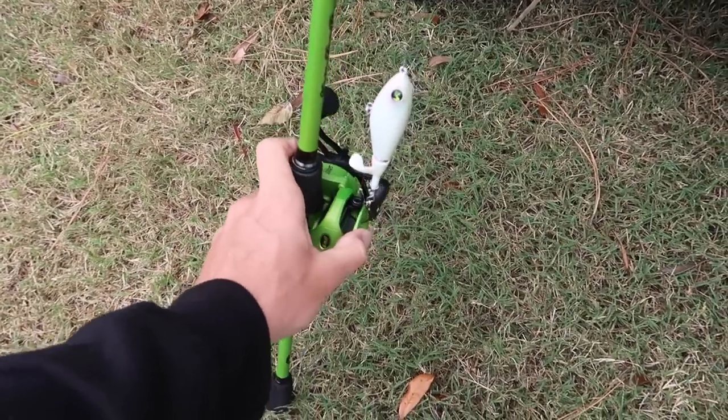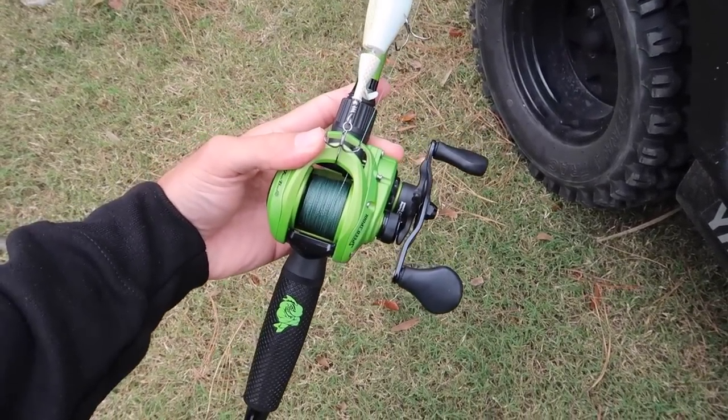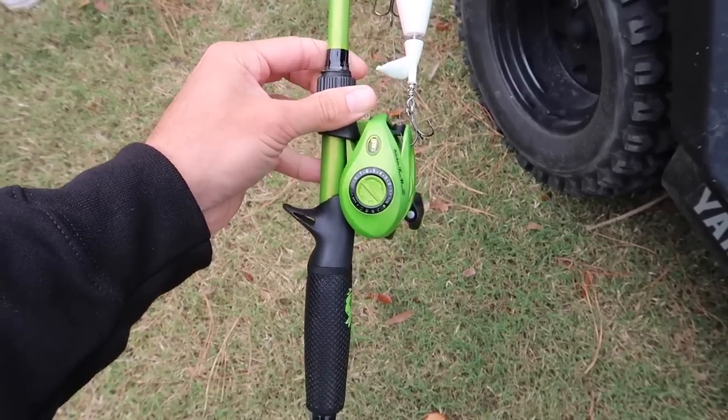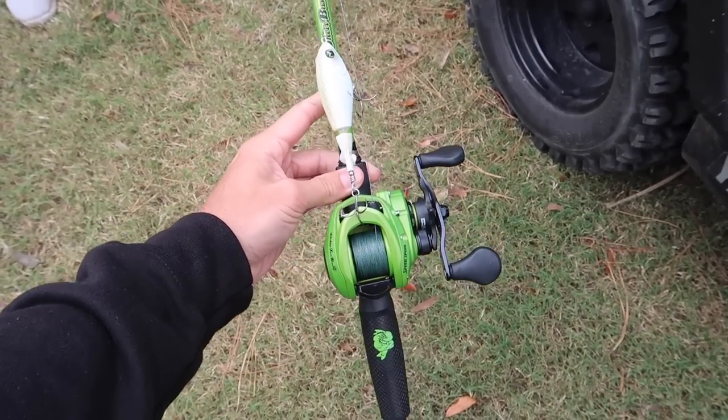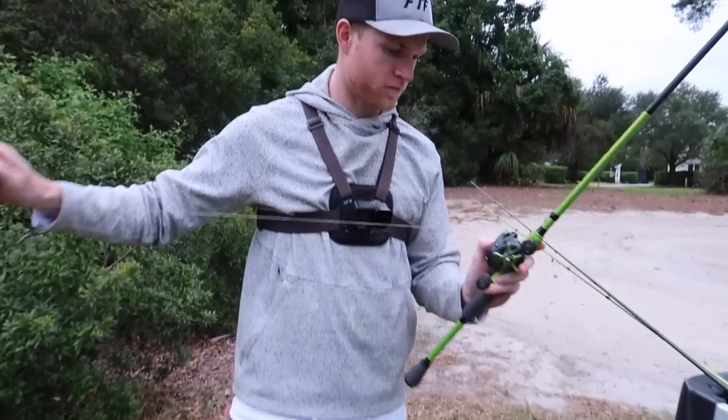So guys, this is what I'm going to start off with. I got a white Patroller here on the Kicking Their Bass X Lew's combo. Fletcher, what do you think your choice is going to be to start off with?